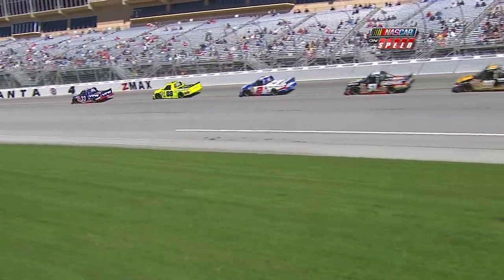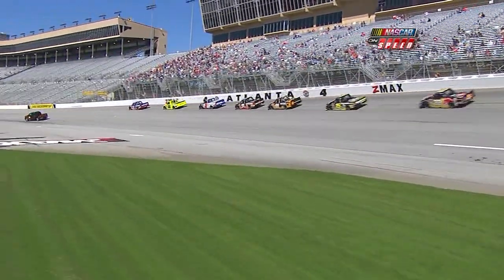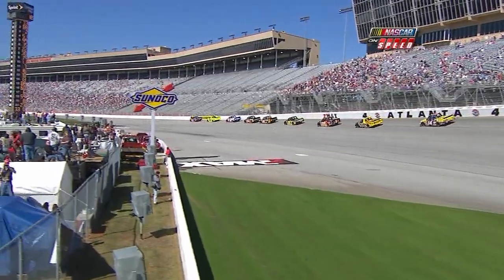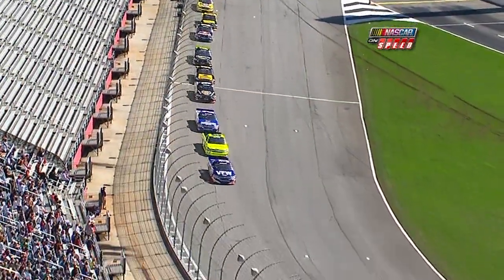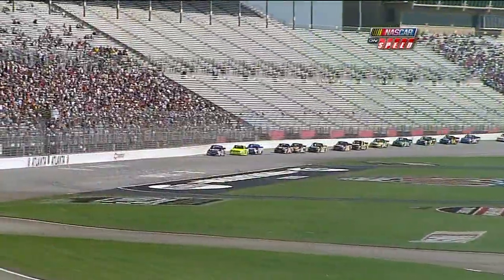Staying out on the racetrack, that 33 of Ron Hornaday, Matt Crafton, Ryan Newman, Kyle Busch, and Eric Darnell, your top 5 as we come back to the start-finish line. Green flag back in the air.